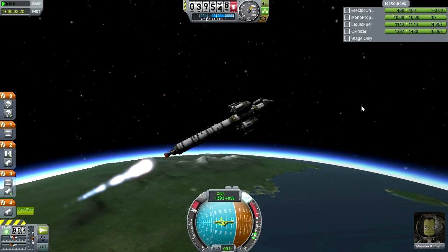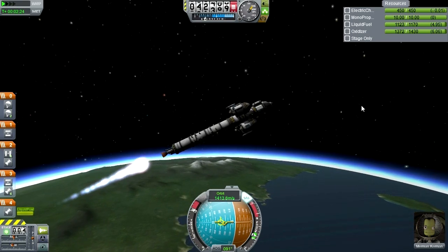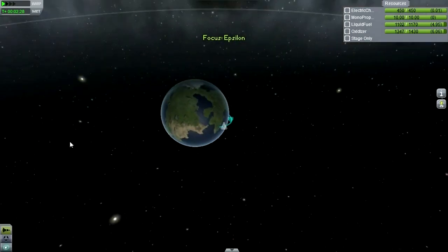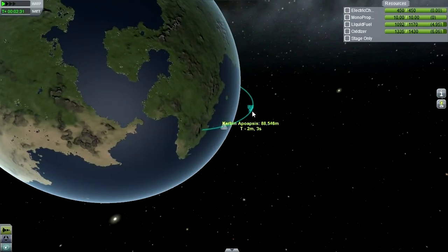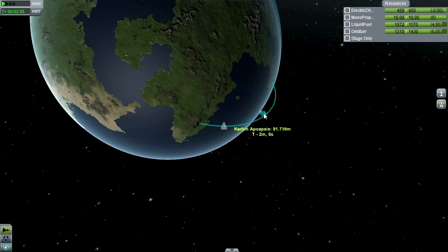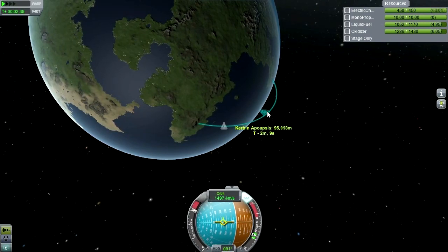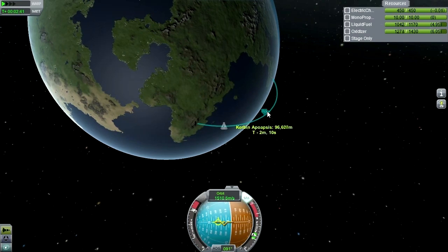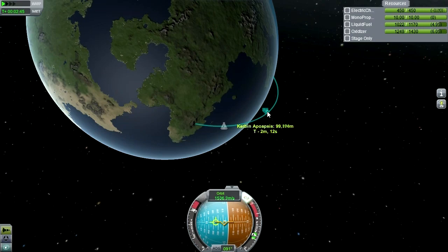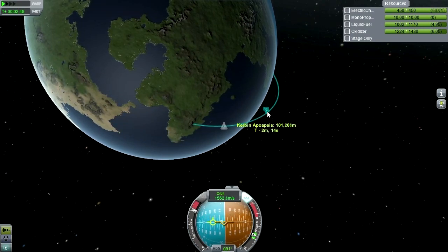Okay, separation is good, but our situation might be a little bit tricky here. Let's see. The key is that the apoapsis time should not be decreasing. Okay, it is increasing, so that's fine. That's the first most important thing, that we are pushing the apoapsis out. All right, it looks like we'll be good to get to orbit.